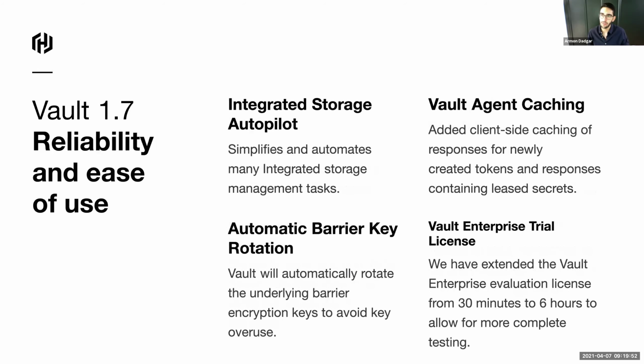The next big focus area was really thinking about reliability and ease of use. And there have been 4 major improvements here, right? One is integrated storage autopilot. So in the last few versions of Vault, we've been promoting this sort of internal storage management, as opposed to historically, where with Vault you've had to have an external database or Consul or something as the backing store. Now Vault more directly manages its storage. So we're bringing some of our autopilot capability from our other products like Consul and Nomad in, which simplifies the management of that as well.